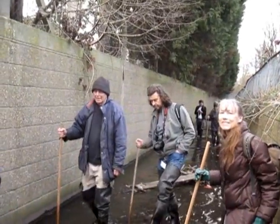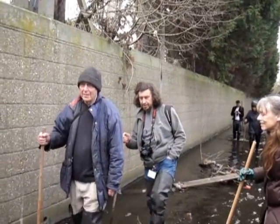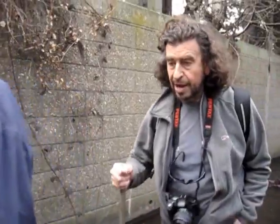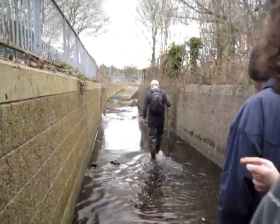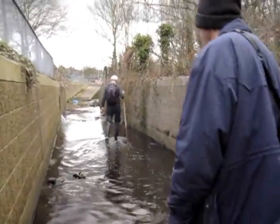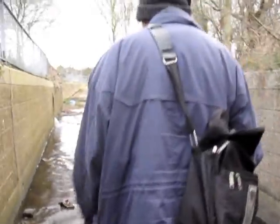Actually, Ray led a walk up in Mottingham Wood, where it's very lovely and natural. Dave, do you know which... Ray's going to do a little piece to camera in front of the tributary here. Well, I shall follow him there.